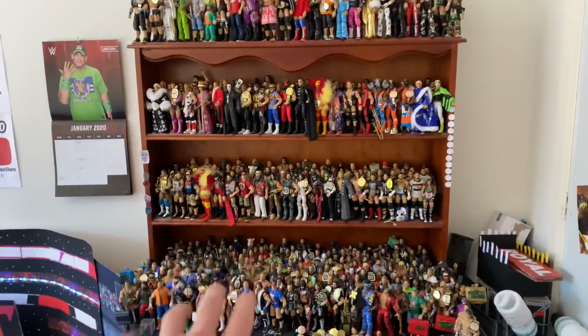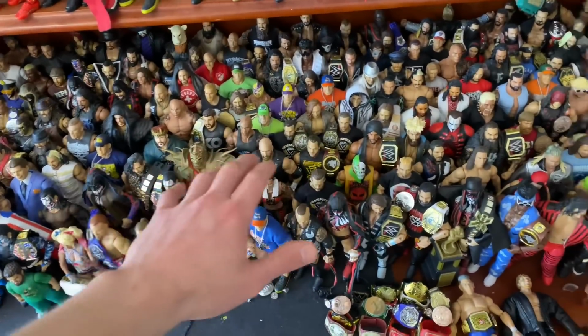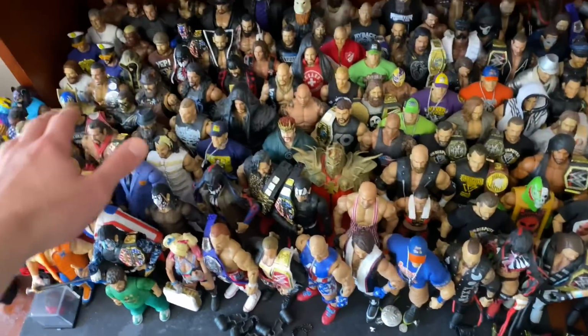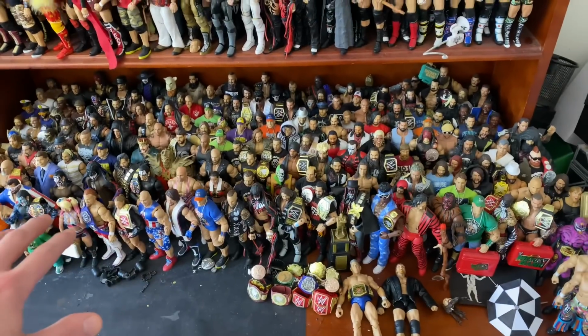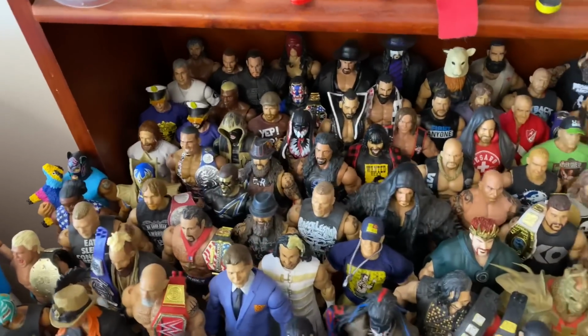But starting off with the collection, once we only had these three and we didn't even have this down here, but then we started down here and it just grew. So many figures down here. I'm just gonna skim through the collection so you guys can see all the awesome figures.